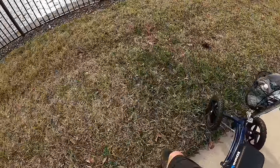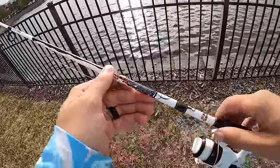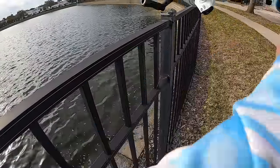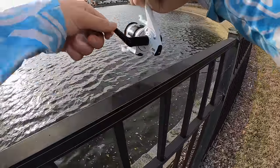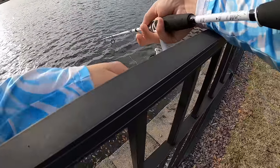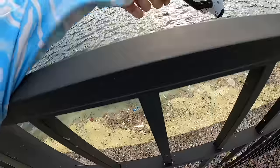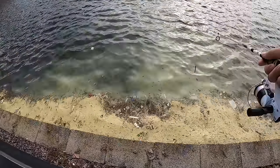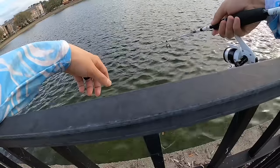Dude, I don't understand. People walk their dogs around here. People who don't pick up the dog poop, like what are you doing? Those are probably the same people who don't return their shopping carts. Don't be that guy. Look at all this, man. This pollen is building up. Who's beeping?